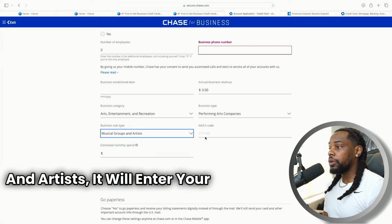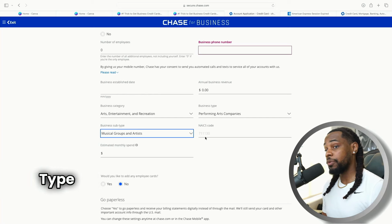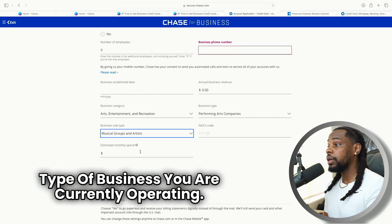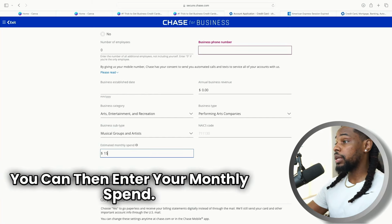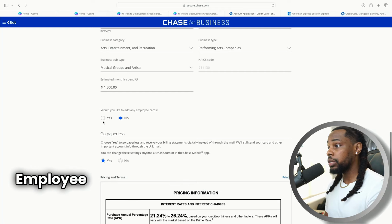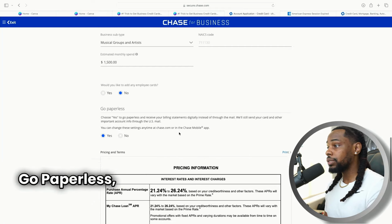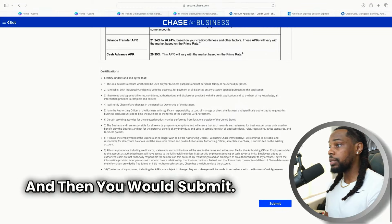It will enter your NAICS code. That's the code that will identify what type of business you are currently operating. You can then enter your monthly spend. Let's just do 1,500 again. And if you want to add any employee cards here, then you can. It's asking you if you want to go paperless, then you can do that. And then you would submit.